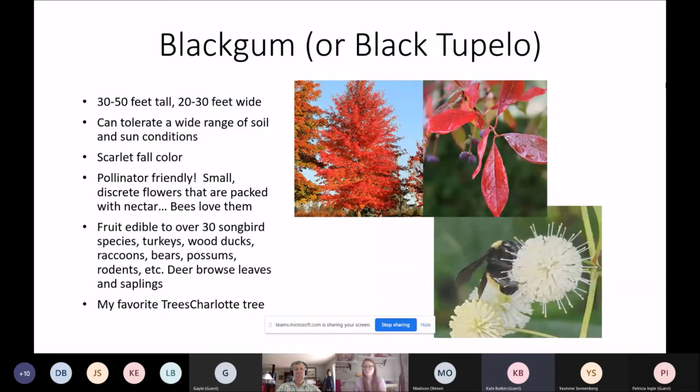They have these small, kind of discreet, hard to see flowers that are usually green or white, and they are packed with nectar. Bees absolutely love these trees, these sweet gum trees. They also have edible fruit, kind of like a red or a purplish berry that over 30 different songbirds eat, small mammals, everything from bears, raccoons, possums, mice, things like that. And deer will browse the leaves and the saplings of the sweet gum.